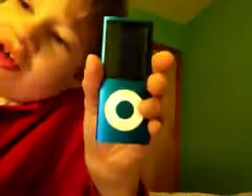Fourth generation iPod Nano. Goodbye. Well, yeah.